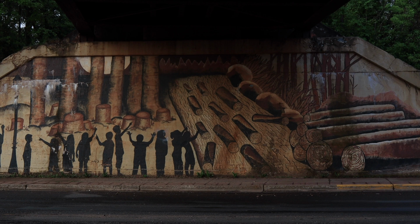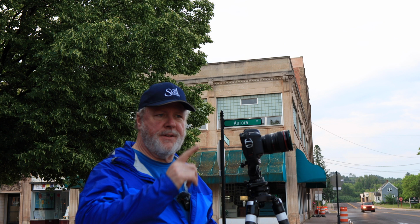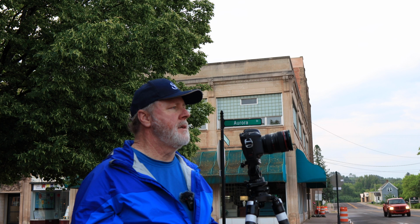Good morning, everyone, from Ironwood, Michigan, on the border of Wisconsin and the Upper Peninsula of the state of Michigan, commonly called the UP. We left the north shore of Lake Superior yesterday. Today's day five. We're heading across the lower portion of Lake Superior today to the town of Marquette. But Marquette is a long drive, so we stopped about halfway in Ironwood.